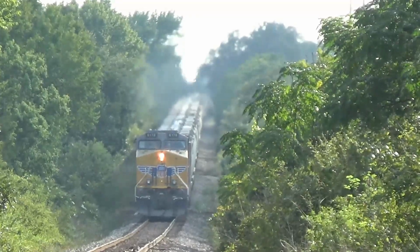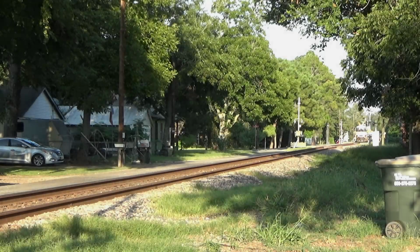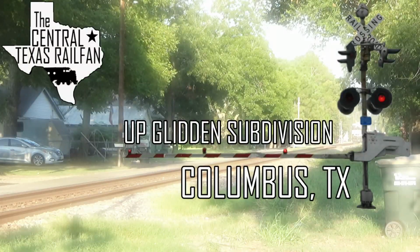I carried on south to Columbus, where I was caught off guard by this westbound mixed freight with all Norfolk Southern power on the head end.